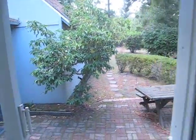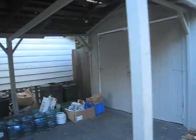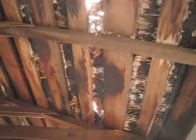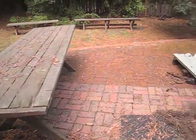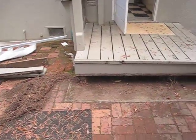So I promised you I'd take you to the backyard next, and here we are. And this is the carport, in desperate need of a little bit of rehabilitation, you might say. Roof pretty much shot. It's all homegrown stuff that I'll be redoing as a matter of course. Little back patio with brick. These steps were rotted. They're over there, so that's another project, and you can see everything underneath there.